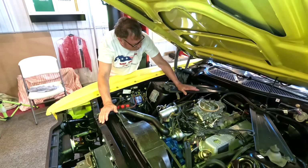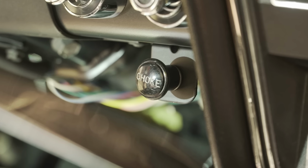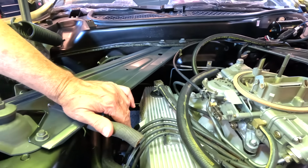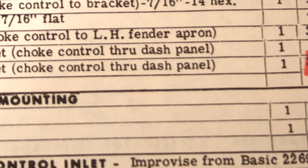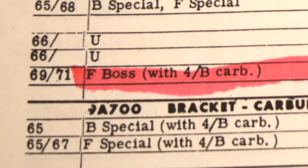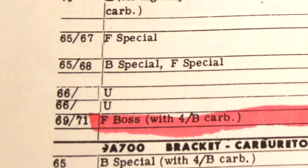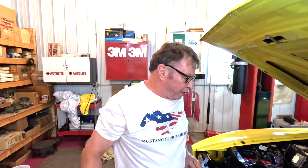This is the only 71 Mustang that ever had a manual choke with the Holley carburetor. That's the same cable as the 70 Boss 302, and if you look in the parts book, it lists the cable as 69 to 71. So it's in the parts book just like if it was for a 70. What's really odd is where it says 71, that applies to one car, this one.